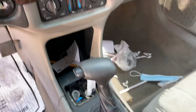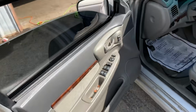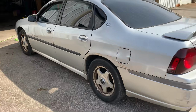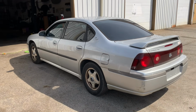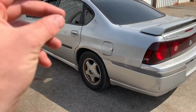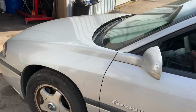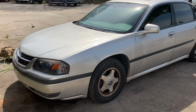So I think we'd be okay. Maybe $2,800. $2,800 cash. And you know what's crazy? It'll sell. It will sell. Washed, waxed, cleaned up, and Armor Alled, this thing's gone. We can move on to the next one.